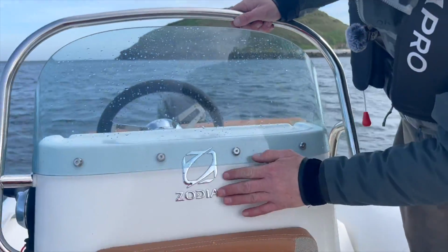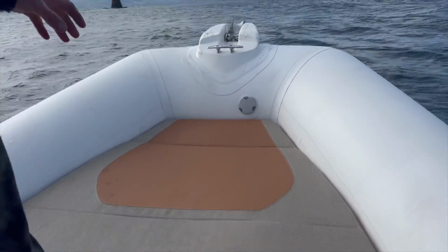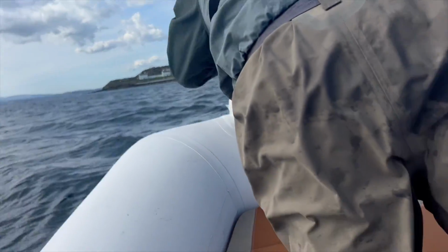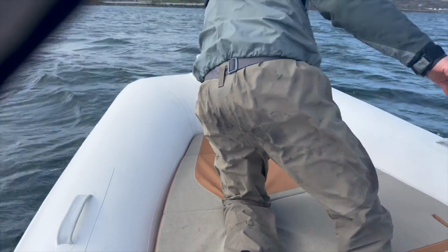Lovely little embossed emblem there, Zodiac. This is the kind of stuff that sets the Medline apart from all the others. It's a really good finish. You've got a good bow step and bow roller, which is retractable up here. You've got a mooring cleat.